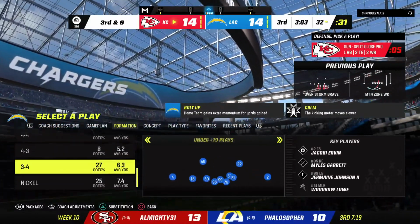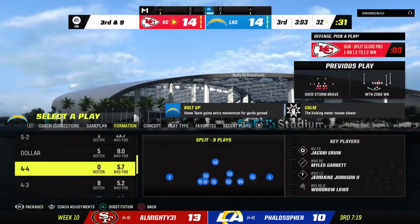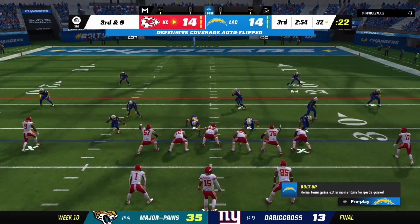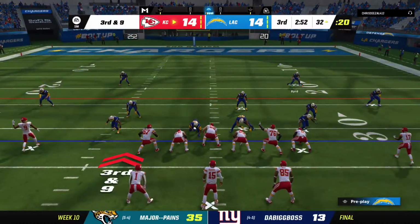But I don't know if I would be daunted by them stopping me on one run. This drive has gone pretty well. I could come right back at them. They got to get to the 23 here on 3rd.